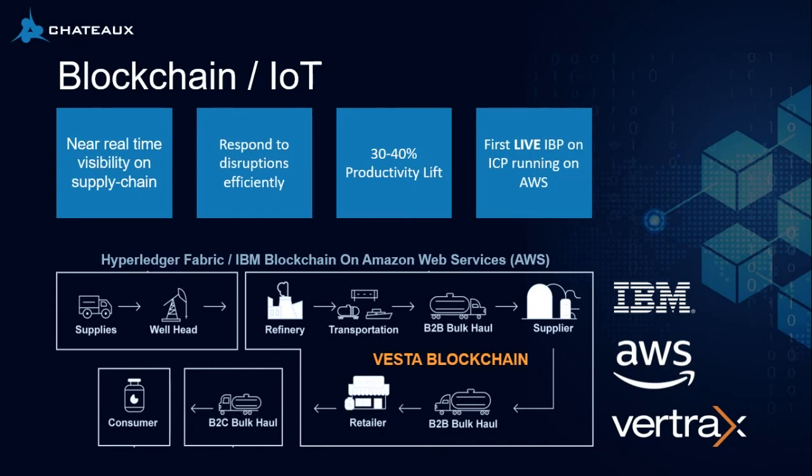Another really neat facet of this, and this is something really important for C-level individuals, is that this was the first live IBM blockchain platform that resided on AWS. Vertrex is a big AWS shop. All of their current data and systems reside on AWS, and they wanted to keep that uniformity.